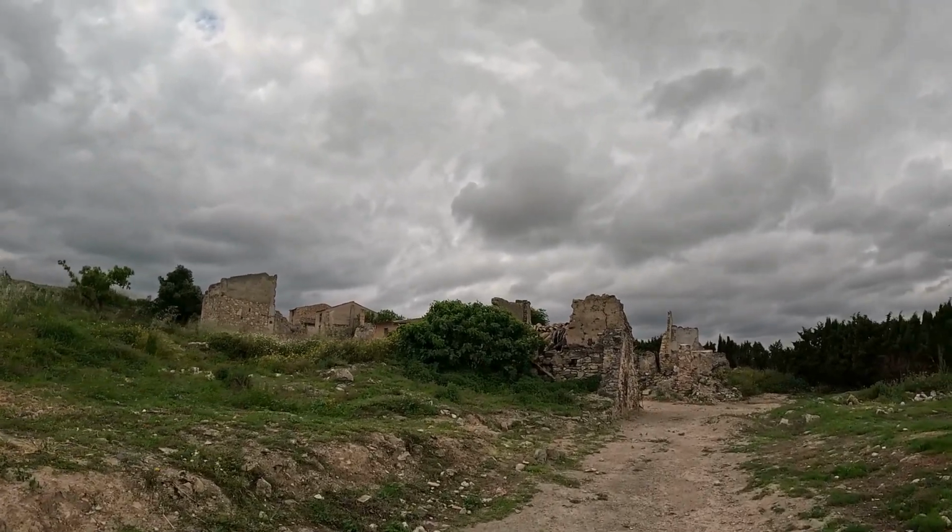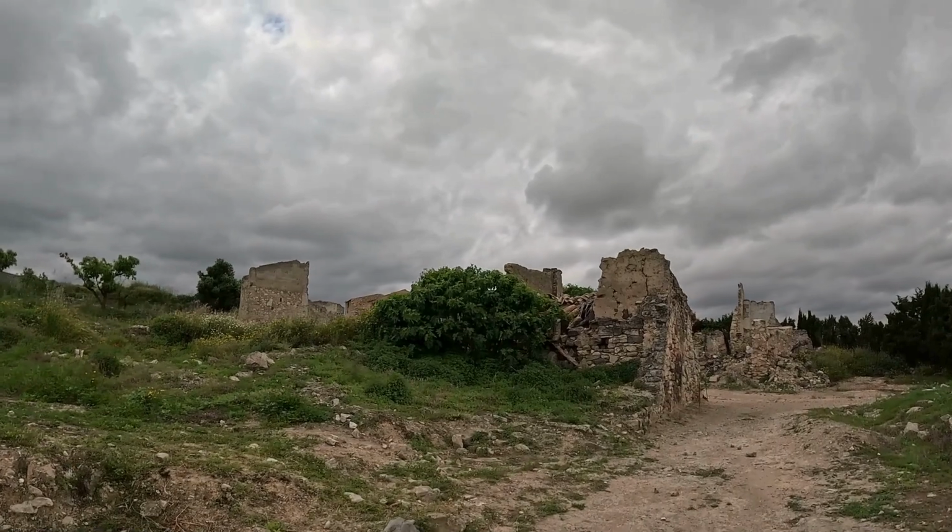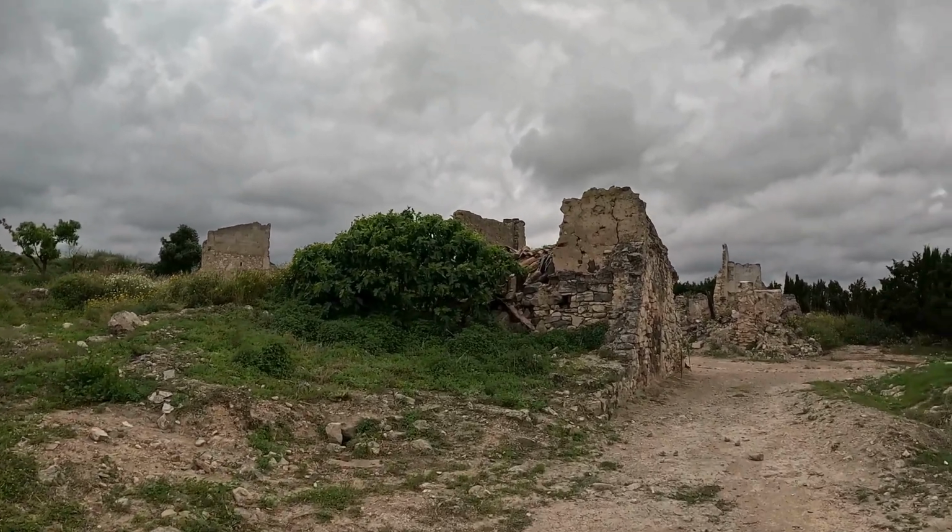Hoopoo. It's the first hoopoo bird I've seen this year. Yeah, that's the main street.